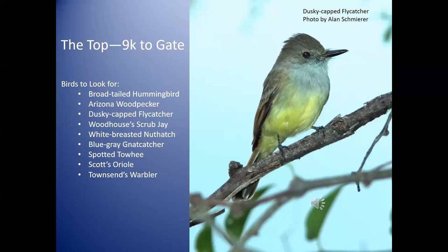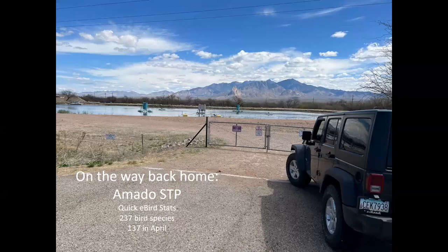Just wanted to share one other thing. After you do Montosa Canyon, the Amado sewage treatment pond is really close to the Elephant Head road that you take to get into Montosa. I don't really encourage people to stop, but I stop myself to check out that sewage treatment pond, and I'll show you on the map where it's at. There's 137 species that have been seen there in April. It's really easy to see where my Jeep is parked here. You don't even go to it, you just park the car here, get out, and look through the fence into the pond.